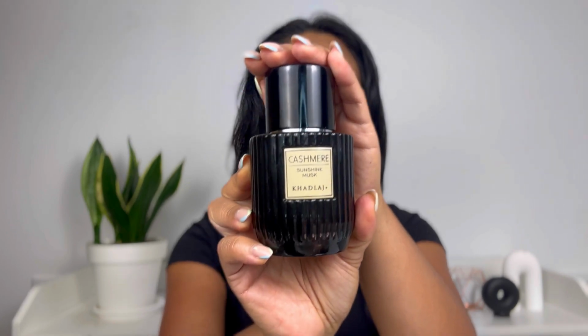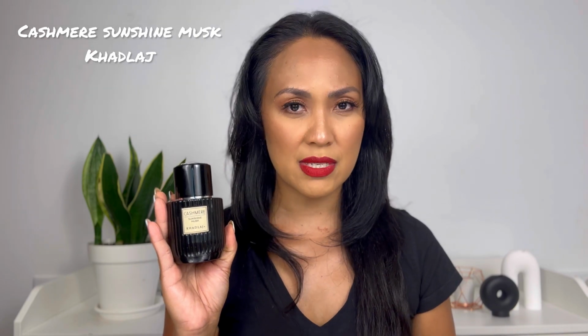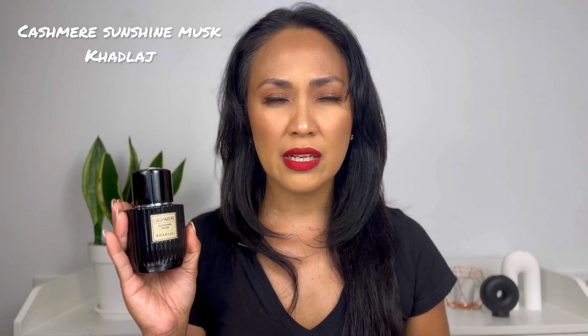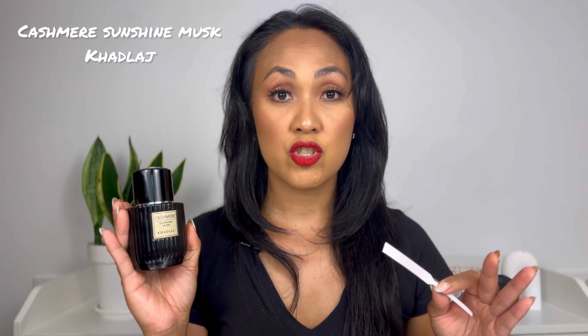called Cashmere Sunshine Musk. I am so curious about this fragrance for a long time because I heard a lot of good things about it. And I have this fragrance for quite some time, and now that it's sat for a while, I am ready to give my final thought about it. Cashmere Sunshine Musk, I think, is one of the most powerful cashmere and powdery musk that I've ever tried.